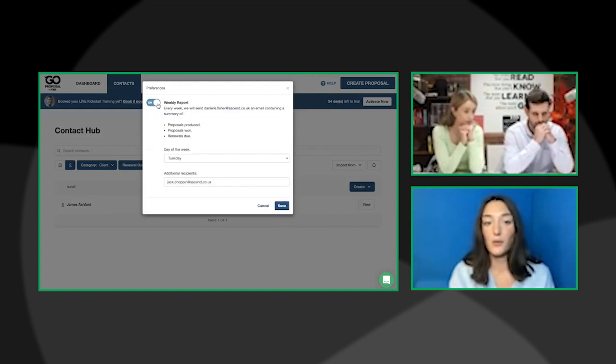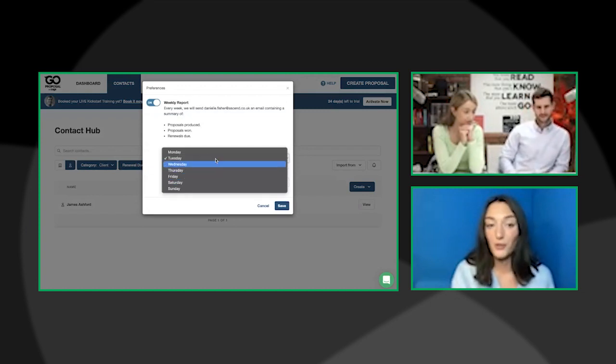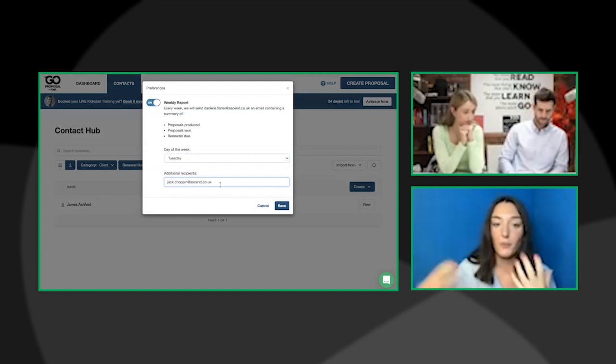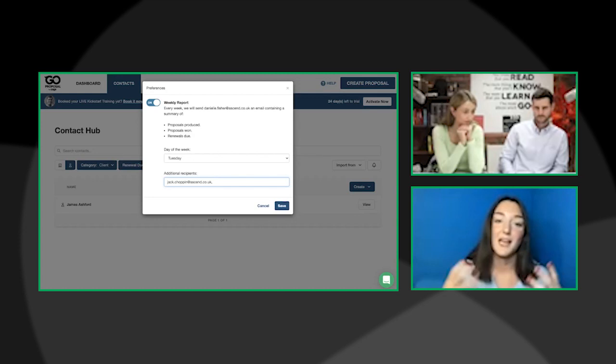So all you need to do is switch this on or off, and choose which day of the week you want the report to come through. By default, we're going to send this to the primary contact, the one in company settings. But if you do want to send this to other team members, so for example, you've got payroll staff who are reviewing certain parts of proposals, you just pop their email address in there. So this is the first step to helping you take actions off the back of the information you're getting in GoProposal.